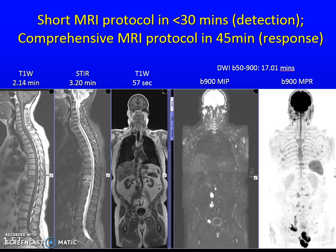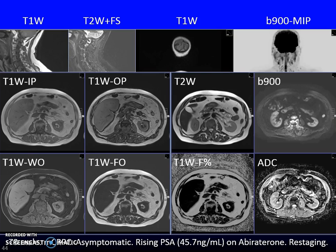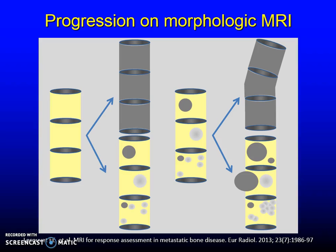Comprehensive protocols, as I said, take about 45 minutes and combine axial images in addition. So here is another patient, again with metastatic bone disease, and if we want to look at a particular area, we can acquire axial images through that area. Here are some of the signs one might be able to look at for progression. So the emergence of focal or diffuse disease would be a sign of disease progression.